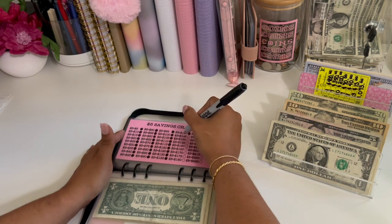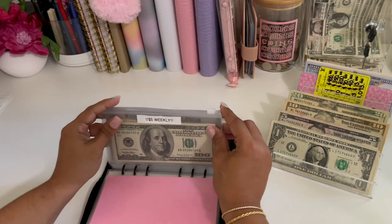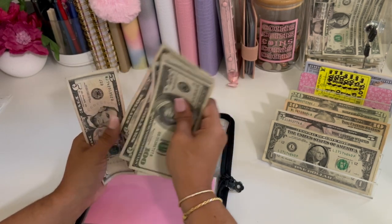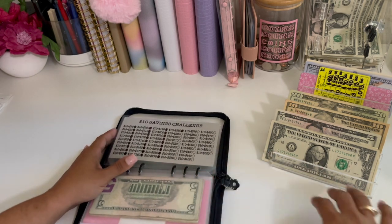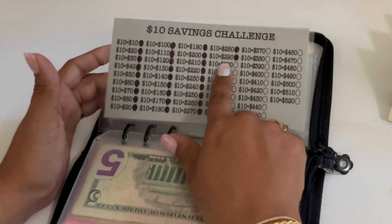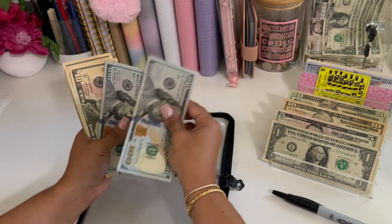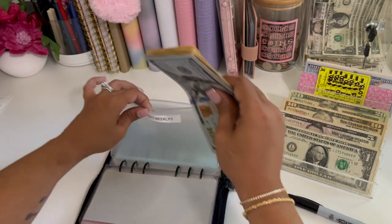For the $5, we're gonna be adding an additional $5 today. So that should bring us up to $145. So now we have 100, 5, 10, 15, 20, 25, 30, 35, 40, 45. So 145. Okay, for the $10, it is getting an additional $10, which brings us up to $290. So now we have 100, 200, 10, 20, 30, 40, 50, 60, 70, 80, and 90, $290.